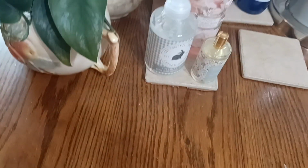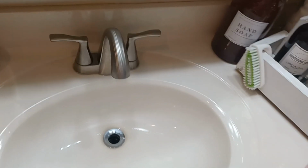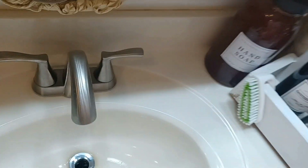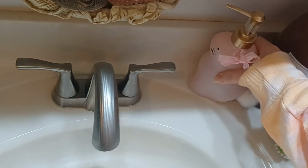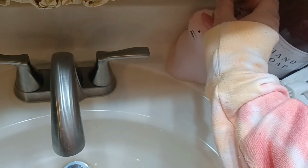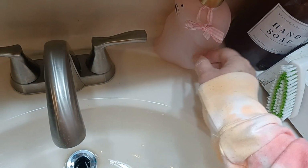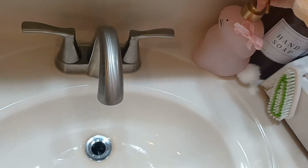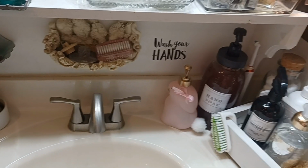It's really cute. What I'm going to do with this is replace the snowman that we've got here. And I'm going to put this little bunny. Go ahead and take this little thing right here off. And that'll look cute for the winter. For the spring and the summer.